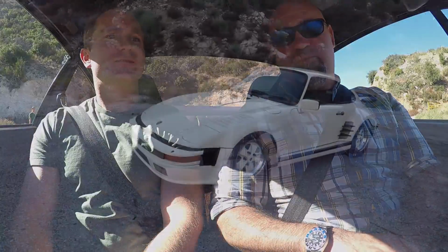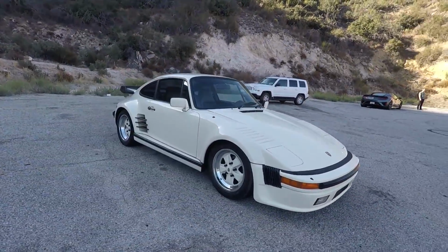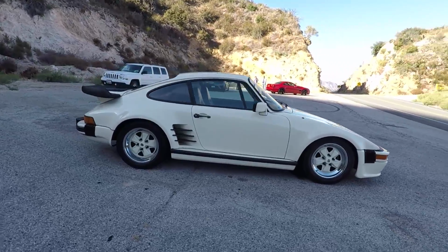Morning, everybody. Welcome to a great driving day here in the Angeles Forest. We got a smooth choice of road, and we got a very interesting car. This is Rob. Thanks for coming out, man. I appreciate it. Thanks for having me. A Porsche 930 Turbo Slantnose, with, according to you, a weird and interesting story. Tell me the story.